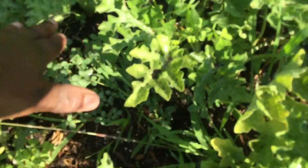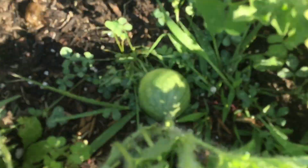I had another big one. Look at that. A watermelon. Oh my gosh.